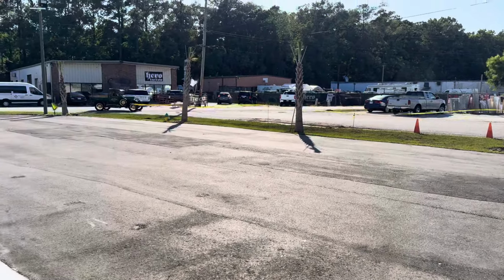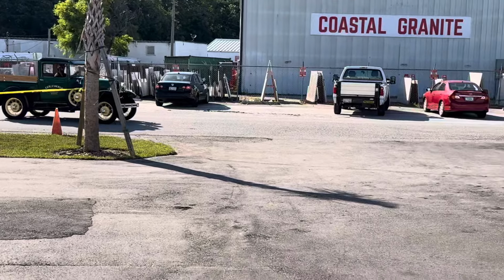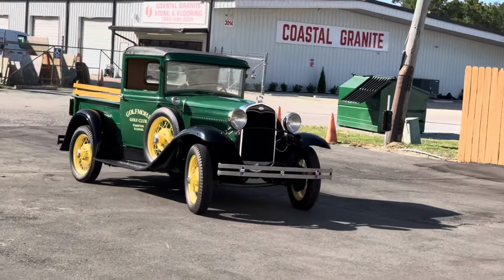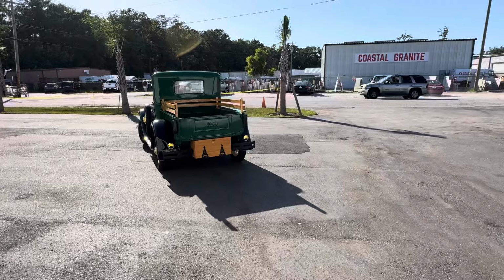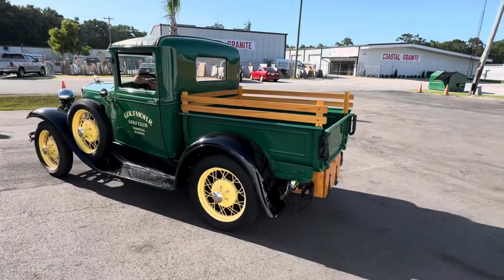All right, guys, so we just got this 1931 Model A Ford pickup truck in. Of course, my boy Christian had to drive it. Want to check it out. There it is, fully restored. Frame off restoration. Looks awesome. We haven't polished or paint corrected or anything yet, so I'm excited to get it going.